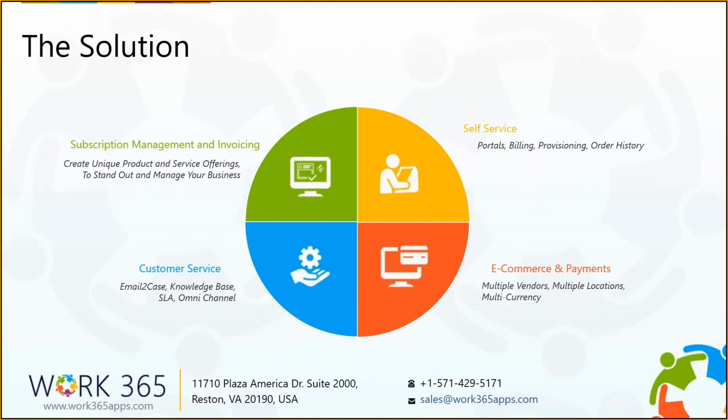We have the self-service piece. This is built using Dynamics CRM portals, where your customers can manage their own subscriptions and request changes. These changes then automatically flow back into your Work365 system, into your CRM system, and get recorded as changes and potentially provisioned as well. We have the e-commerce and payments application as well. Our e-commerce solution is where you can not just manage services, but also shop around and purchase new services. And then on the customer service side, we have email-to-case automation, where you can automatically assign cases and route them to the right tech.